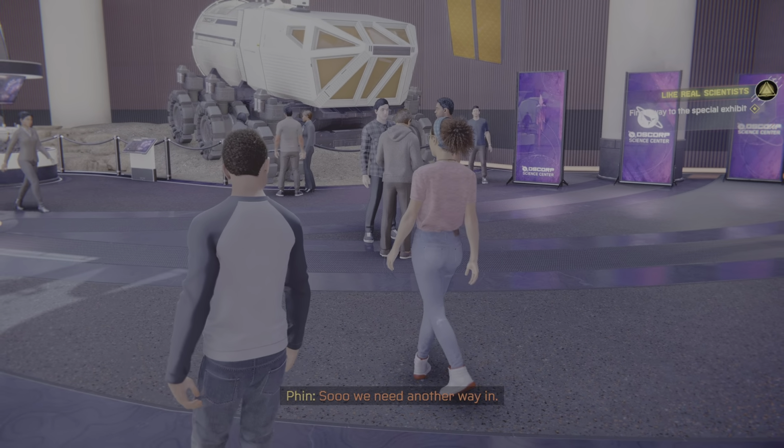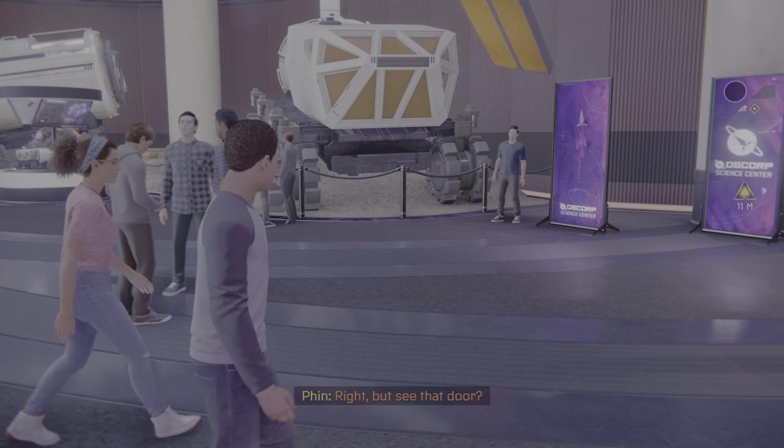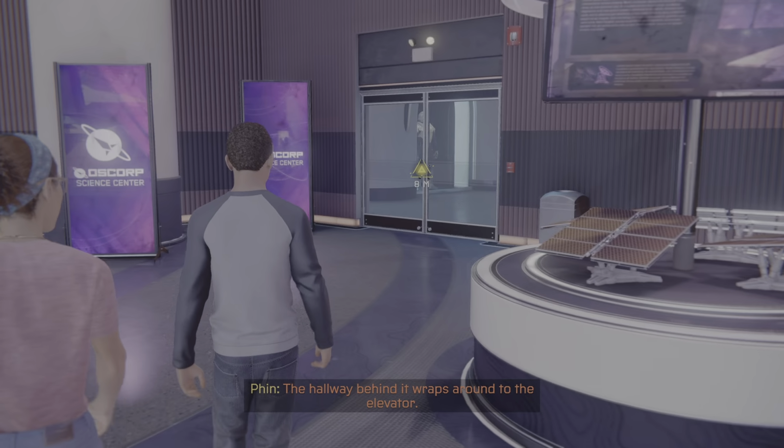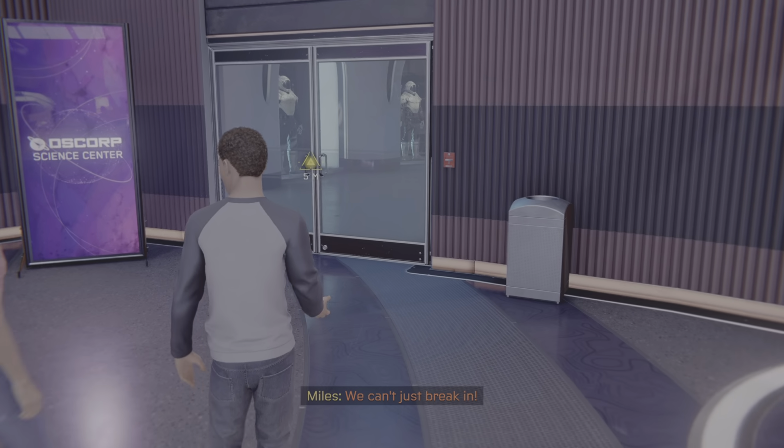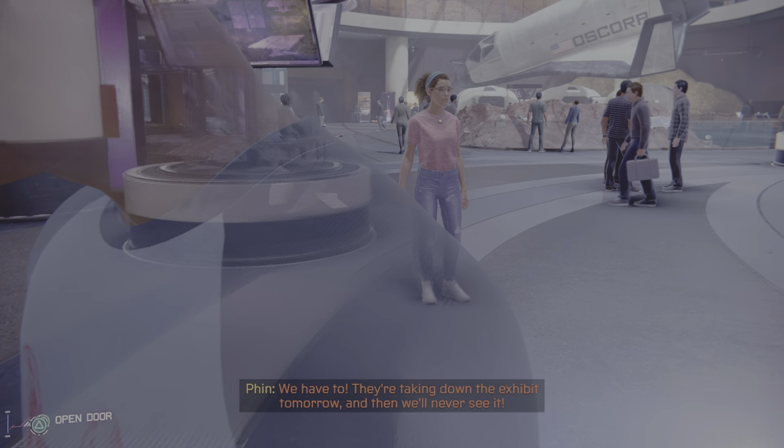So we need another way in. She said there's no more tickets. Right, but see that door? The hallway behind it wraps around to the elevator. Can't we just break in? We have to take down the exhibit tomorrow, and then we'll never see it.